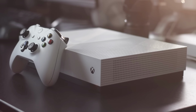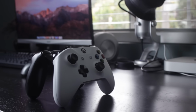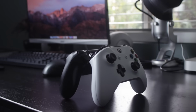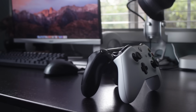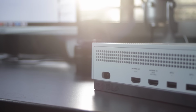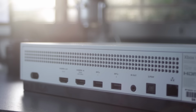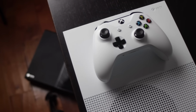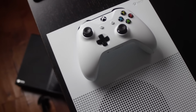And before we continue with the rest of the review, please note that I am not a fanboy, as I owned all three of the 8th generation consoles, and I look forward to getting my hands on the Nintendo Switch in the near future. In terms of ports, the system includes HDMI out, HDMI in, and three USB 3.0s. And it also includes IR out and optical audio. With that said, let's take a closer look at the major differences that this new Xbox One S brings.